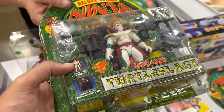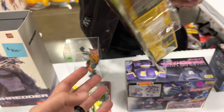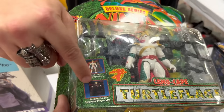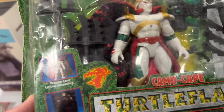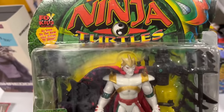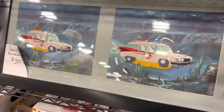I love it because these are the ones where the cape is like, if you look at the back of the box, you're supposed to cut this out. And it's supposed to be like a wall, and that's the print on the inside of his cape. So he blends into the wall. Smart. So smart, Playmates. Good job. Dude, I understand. Crazy, man.